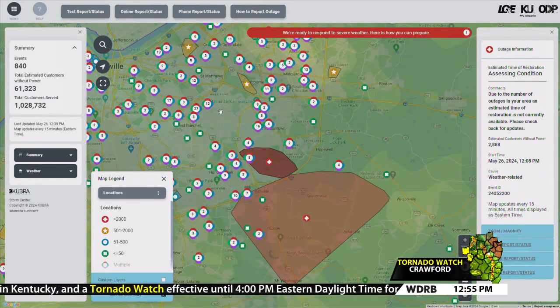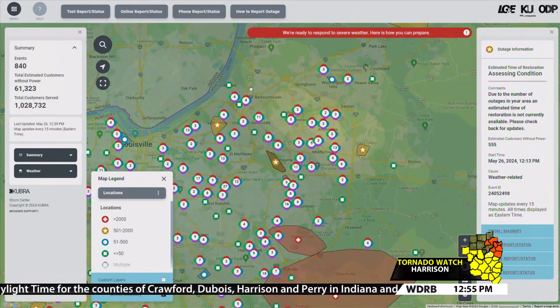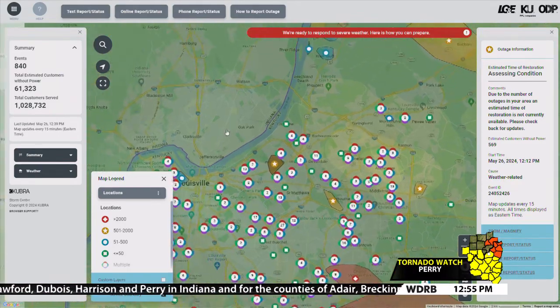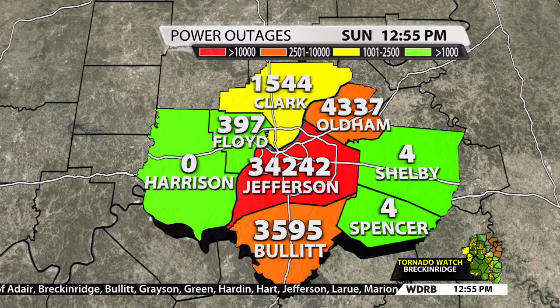I'm kind of curious here, so I looked at the county. Jefferson County for Louisville has a service number of 408,000. So LG&E services about 400,000 in Metro Louisville, and they have 34,000 without power. So approximately 9% of the people that LG&E services in Louisville are without power right now.